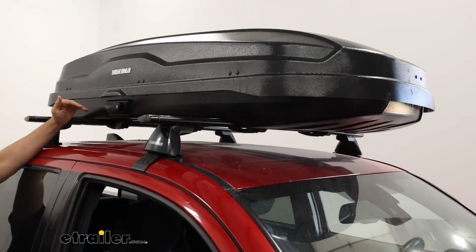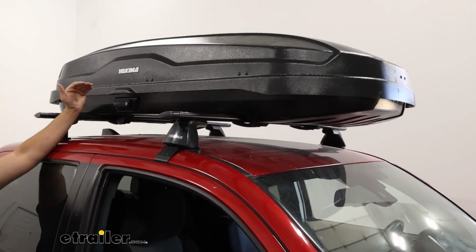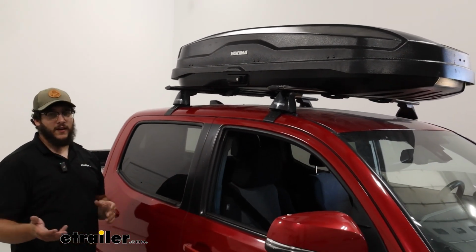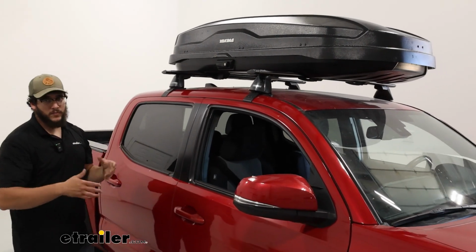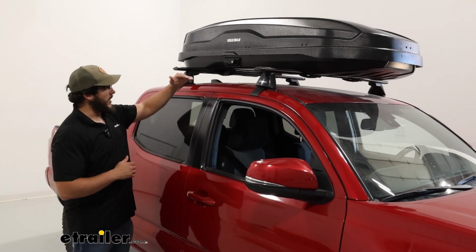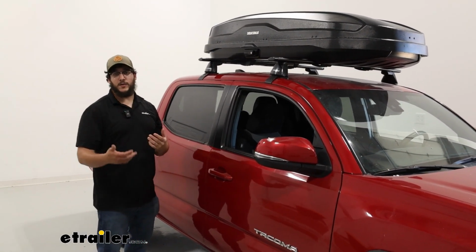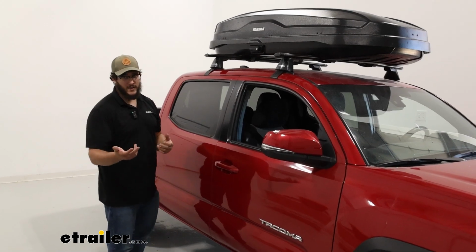And this is going to sit up by 16 inches on top of your roof. So just make sure if you are going through any low clearance areas to take that into account. It's a good idea just to take the total height of your vehicle, your crossbars, and your box, just so you know what areas you can make it under, anywhere like a garage.